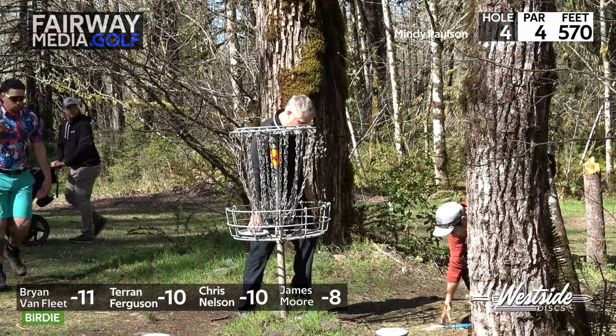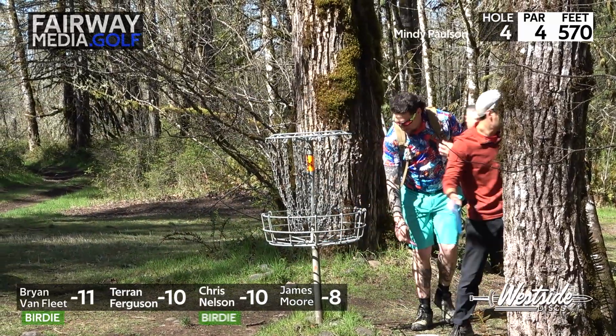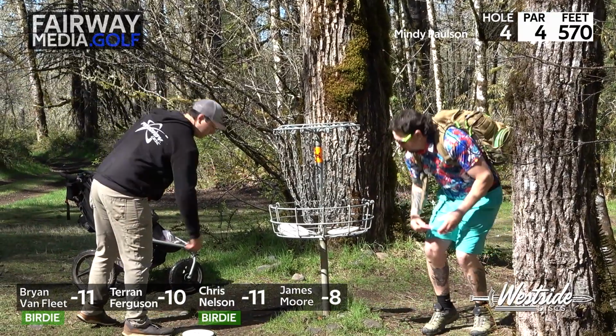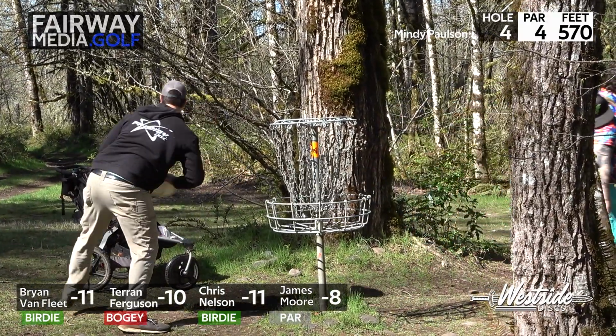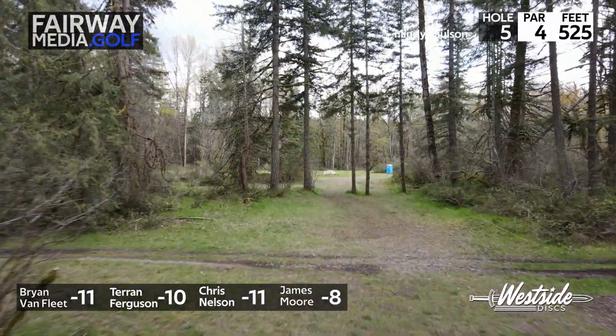It looks like Brian and Chris will take their birdies. James with the par and Terran with the unfortunate bogey. We will move on to hole 5.